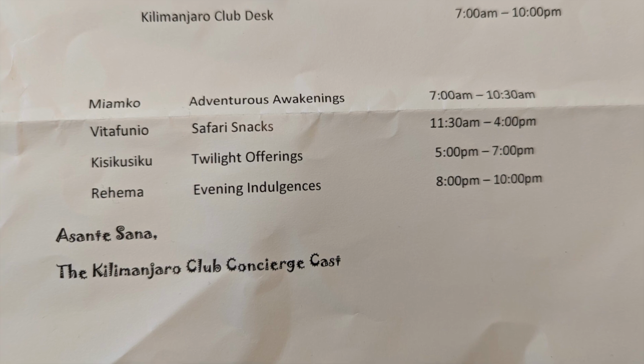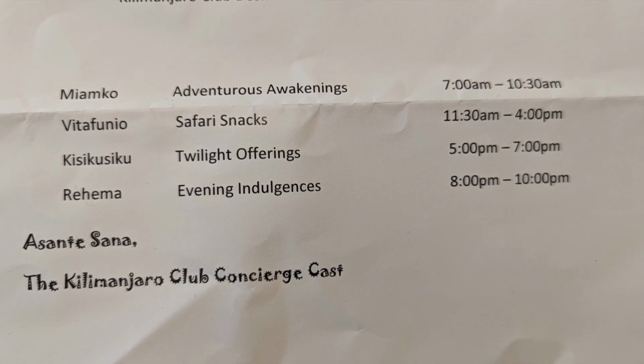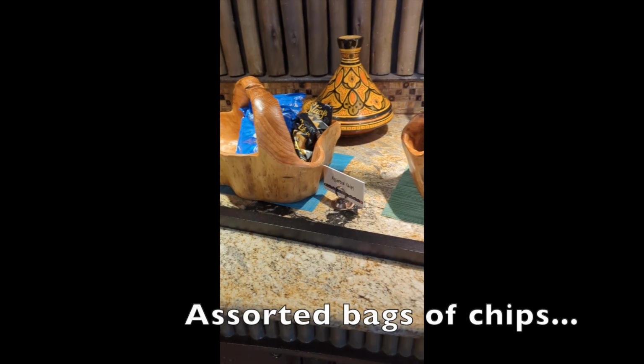We arrived during the safari snacks period, and one of the cast members provided us with tall glasses of POG juice, and we helped ourselves to some afternoon snacks.